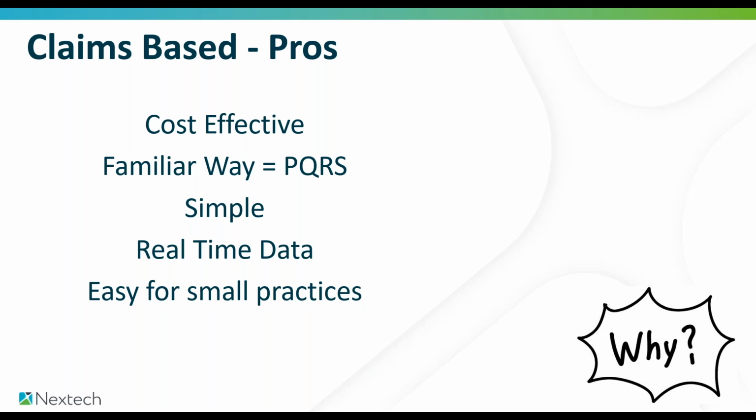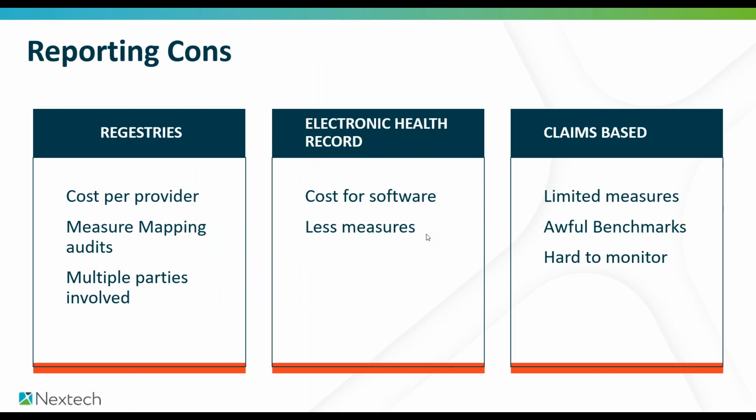Bringing it back to a little bit more of a simple method, if again you knew your G codes, got it into your workflows, it was pretty simple if it was produced. Real-time data, going out with your claims, going out with your billing, and it is really one that was easy for very small practices, particularly for financial reasons. You didn't have to invest into a new system. You could kind of maintain the way you were and still be able to submit and be responsible for your MIPS requirements. So those are kind of looking at those three pros for the three different submission methods.